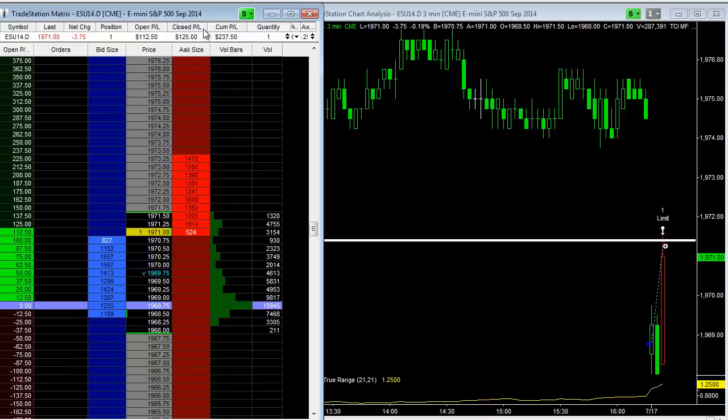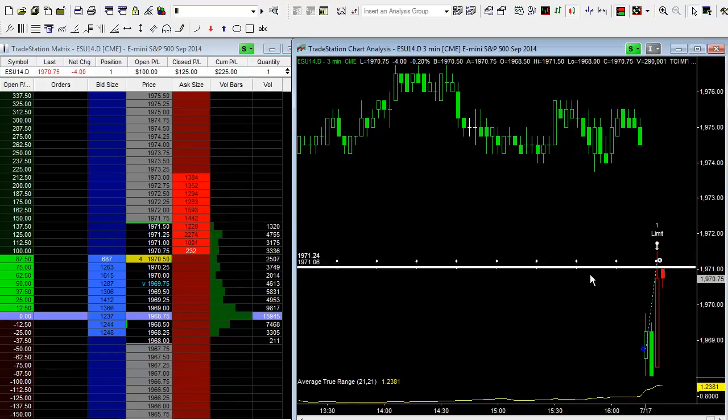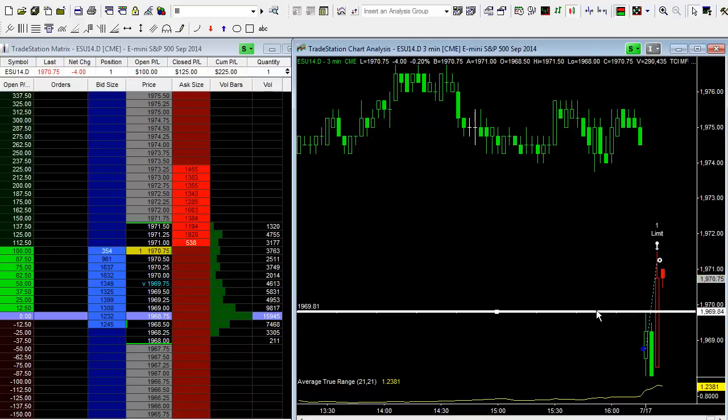Closed $125 in profits here in the first 9 minutes of trading. And I've got one position left. And I am going to sell it on a stop at 69 3/4. Okay, right below here. So here we go, 69 3/4 to be right down here. Let's see if we can milk this for a little bit more.